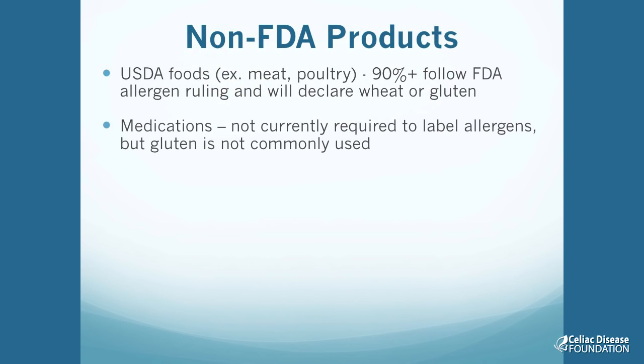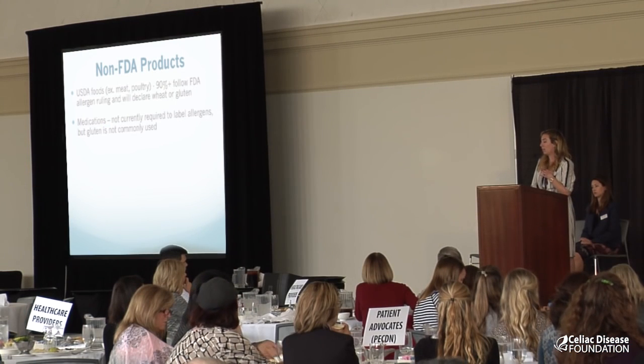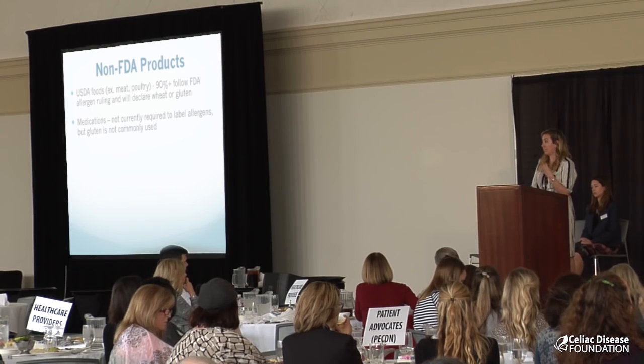Medications are currently not required to label allergens, though it's starting to look like, from some recent research from Steve Plogsted, that gluten is just not commonly used in medication. So I'm a lot less anxious about it personally than I used to be, but I think we need the definitive data to say how many medications potentially contain gluten. And to me, it makes sense just to have a law to disclose allergens in medications, but that's just me.